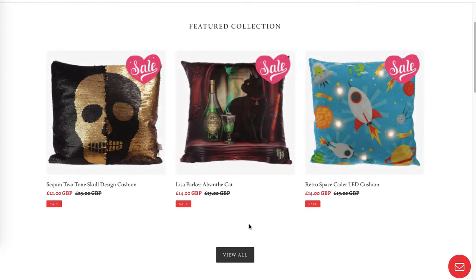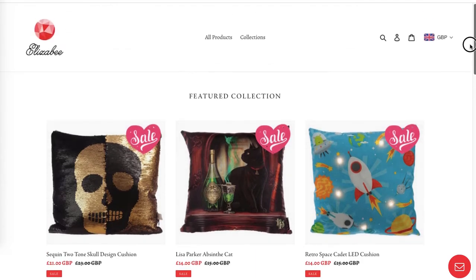Also, £1 off, or £2 off, feels a little bit naturally on sale. 50% off, or at least 25% off would be much more appealing. £1 off feels a little bit misleading. However, you've got top navigation, so that's excellent.